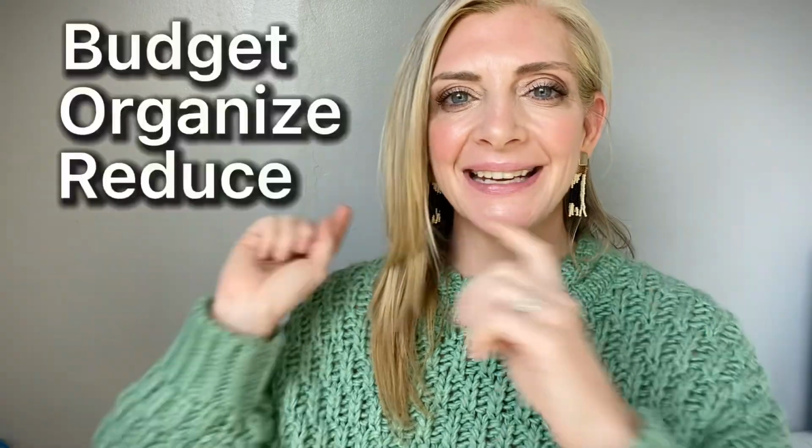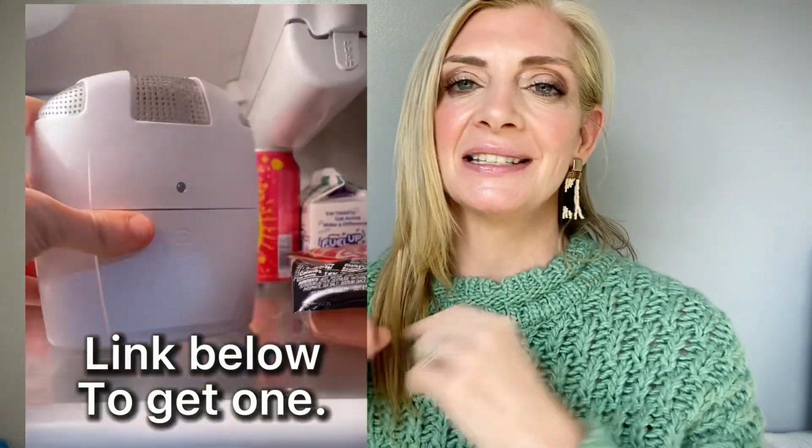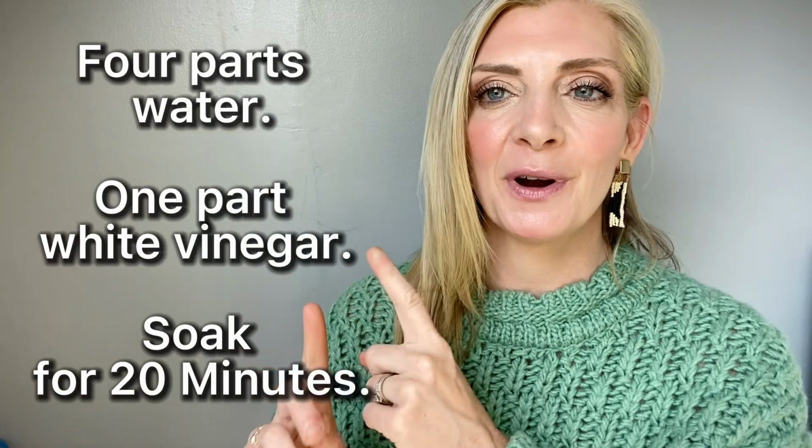E stands for extend. You want to extend the life of everything that you have. So one way we do this is I have one of these in my refrigerator, and what this does is it extends the life of fruits and vegetables. There's also a vinegar water rinse you can do on your fruits and vegetables that does not make them taste or smell like vinegar, but it makes them last way longer. Here's the recipe for that.